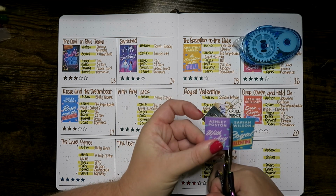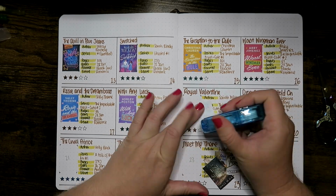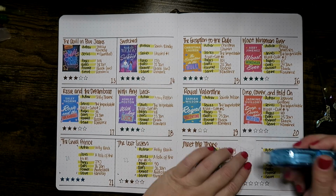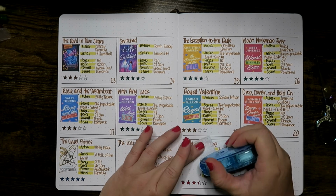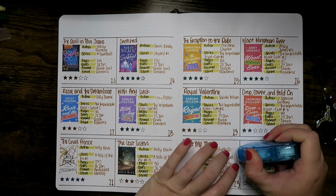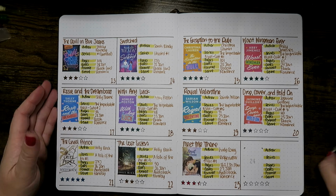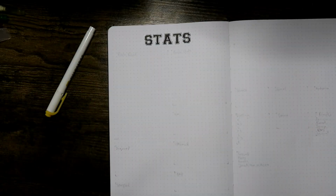So we're almost done. I did mess this page up. Drop, Cover and Hold On is actually the fourth book in this little novella series that I read, and I accidentally missed it. Perhaps because I didn't enjoy it. I just tried to forget the book entirely. So that's out of order, but I will put it into order on this page.